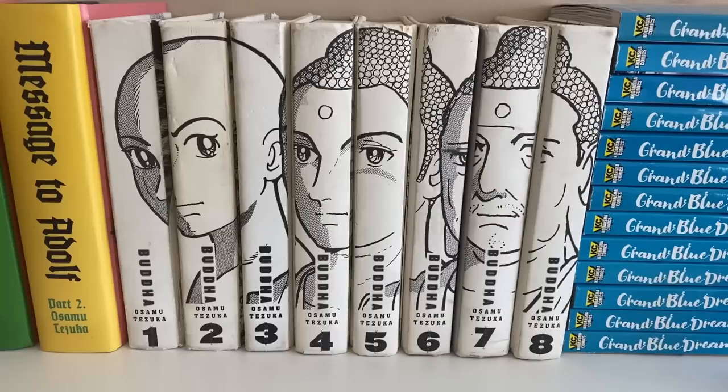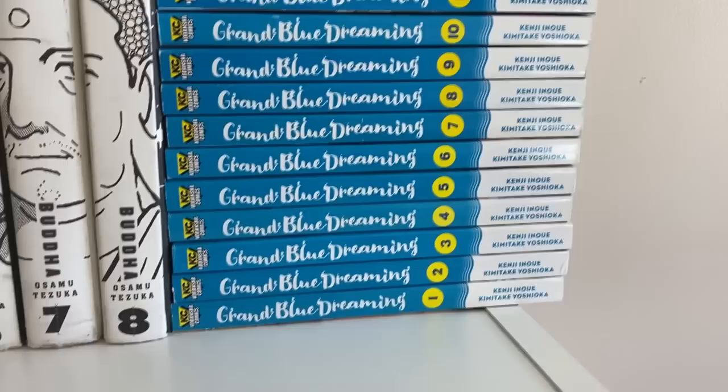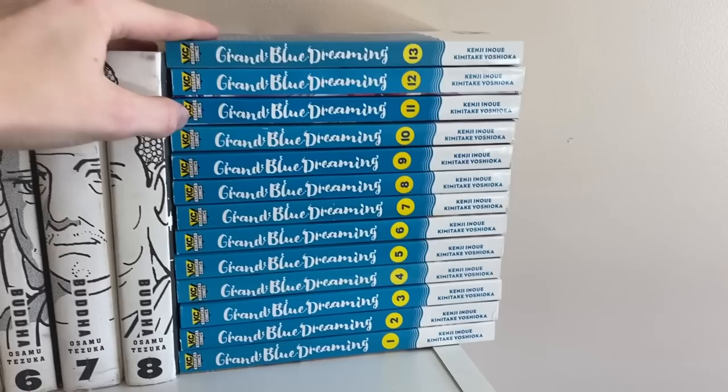Next to my Tezuka stuff, behind this cute little figure that my friend got for me in Japan, we have volumes 1 through 13 of Grand Blue Dreaming. Just a really funny manga series about college kids drinking, getting naked, just doing all sorts of crazy shenanigans at college. A really fun series. Nothing too serious, but there still are some pretty fun moments in this. I highly recommend this one.